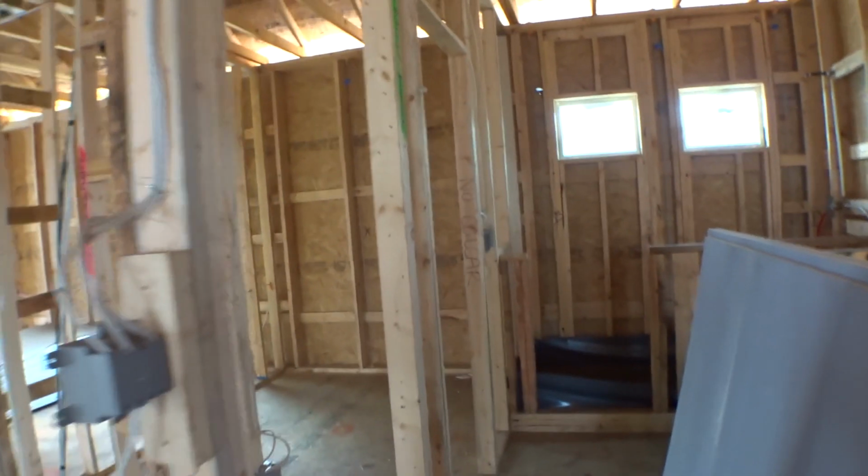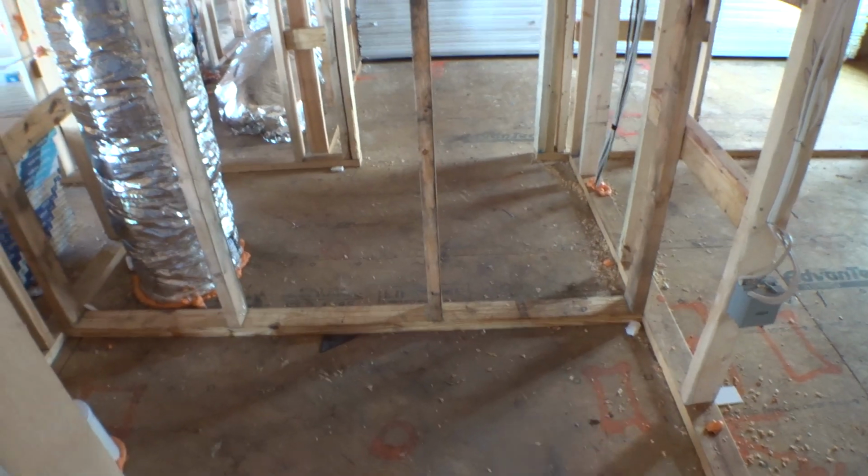Let's see what else we can talk about. This is that wall that was missing, that was confusing Dwight. That's all in there now. Okay.